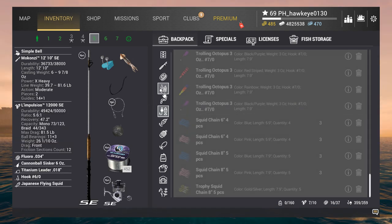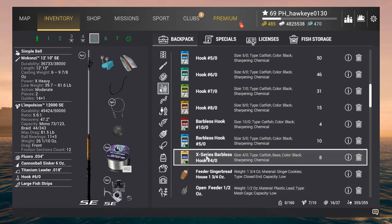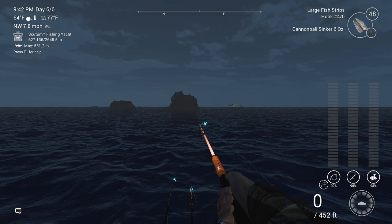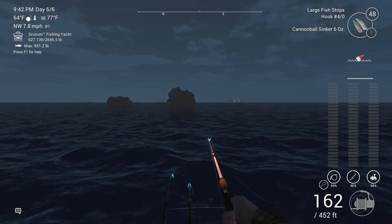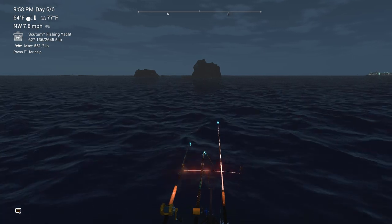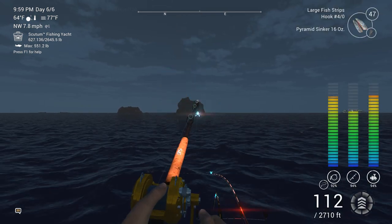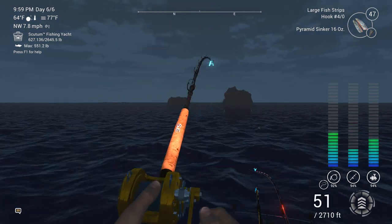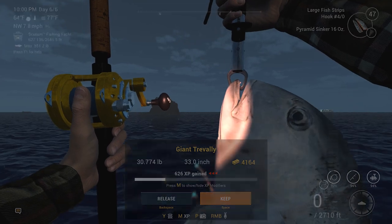Let's put the large fish on there and a 4/0 hook on there. This might actually be able to reach it. Let's see. Yeah, it is. There we go. And we finally got our biggest fish here. We just had to come up with a methodology for locating them. There we go. Giant Trevally from the shore.